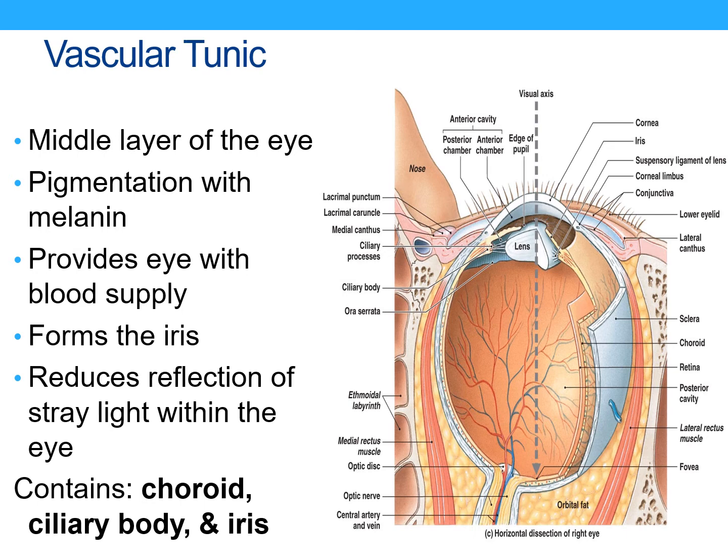The vascular tunic is the middle layer of the eye. It is pigmented with melanin, and it provides vascular, or blood supply, right? So it provides the blood supply to the eye. So the blood from the vascular tunic also is going to diffuse nutrients and oxygen out into the sclera.